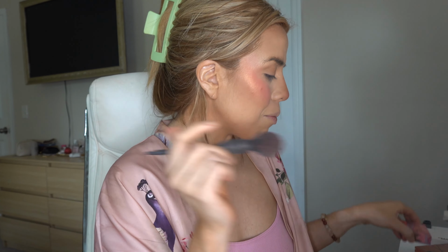And I tend to put a little bit more blush because I feel like blush is the first thing that falls off your face. But don't worry, trust the process. I'm going to go in and fill in the brows a little bit. I'm using the Precisely My Brow pencil from Benefit.